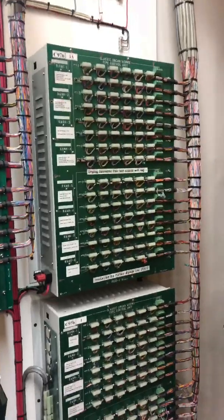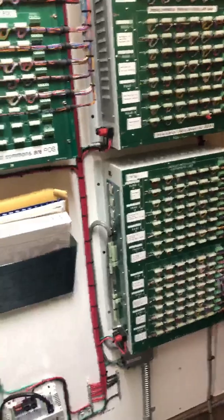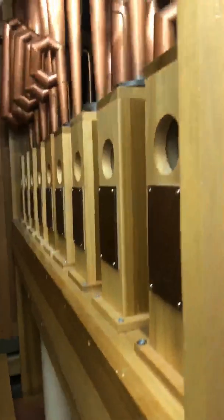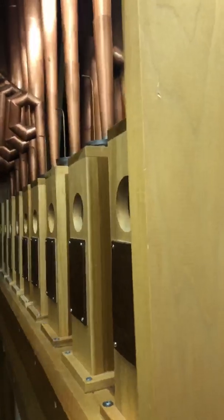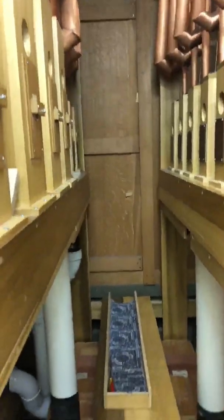And we hope you have enjoyed your inside, behind-the-scenes view of this large instrument. Please come and give it a listen from the other side. That's all for today. Thank you very much. This has been Bryan Kirk from the First Presbyterian Church of Glens Falls, New York.